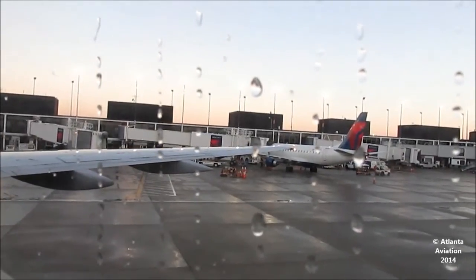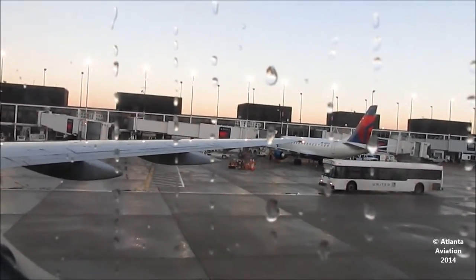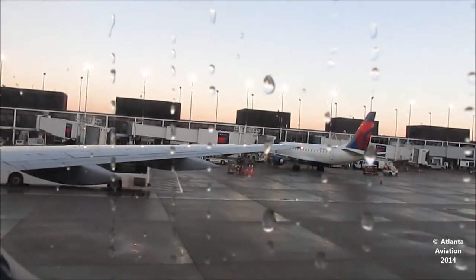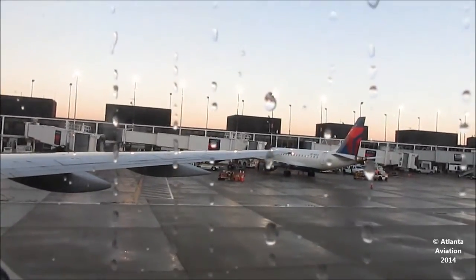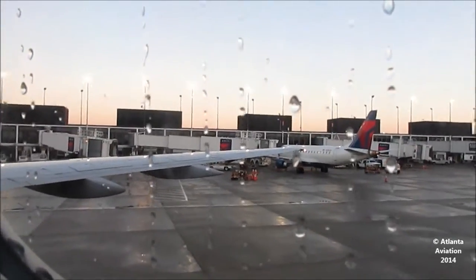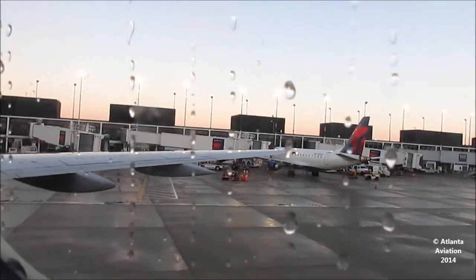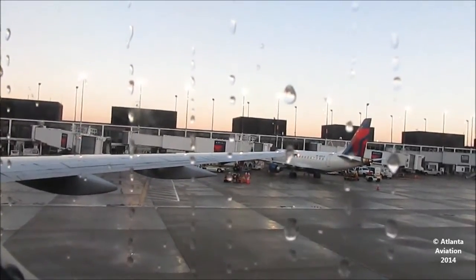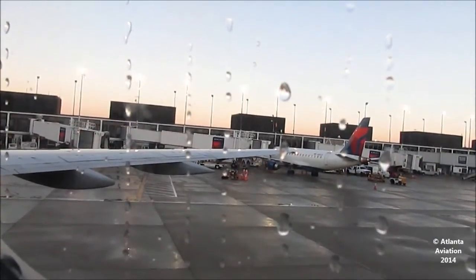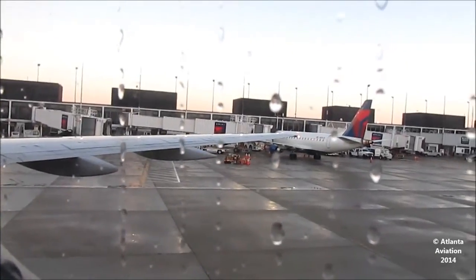There are 10 exits on this plane: 6 doors, 3 on each side, and 4 window exits over the wings. Each door has a detachable slide that can be used as a raft. All exits are clearly marked with an exit sign. However, if there's a loss of power and cabin visibility is reduced, lights will illuminate the aisle to guide you to an exit. Please take a moment to find the exits closest to you, and remember, they might be behind you.